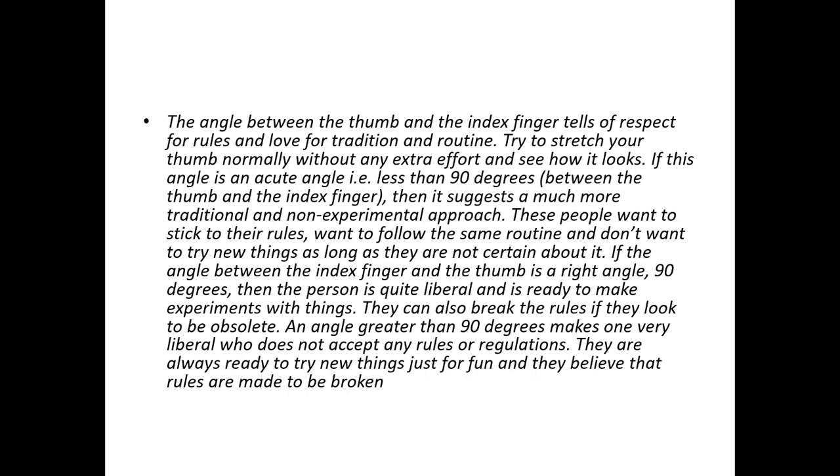Now moving to the next interesting part, the angle of the thumb. The angle between the thumb and the index finger tells of the respect for rules and the love for tradition and routine. Try to stretch your thumb normally without any extra effort and see how it looks. If the angle is acute, less than 90 degrees between the thumb and the index finger, then it suggests a much more traditional and non-experimental approach. These people want to stick to their rules, follow the same routine, and don't want to try new things as long as they are not certain about them.